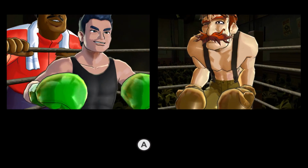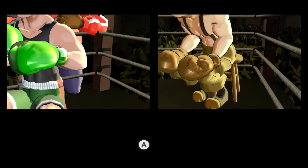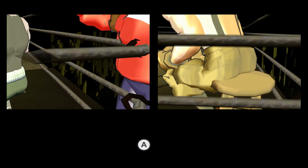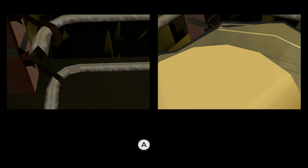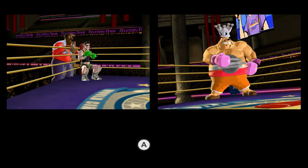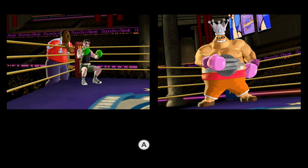It's strange that the developers went through the trouble because Little Mac doesn't have any stool at all. He sits on nothing. But this same service can be paid out to all the other boxers as well. Von Kaiser uses a stool that he actually uses in one of his cutscenes while he's shining his shoe. And King Hippo has almost like a superhero pose. And you may be saying, well, they just did that so he could fit into frame.